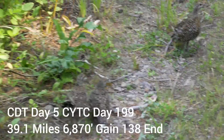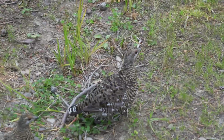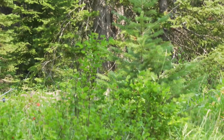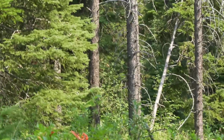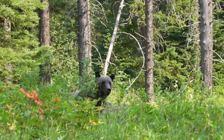These things have no sense of self-preservation. Yeah, you guys just don't want to live, do you? And there's a bear right there. I think that's the young grizzly. Hey bear. Hey buddy.